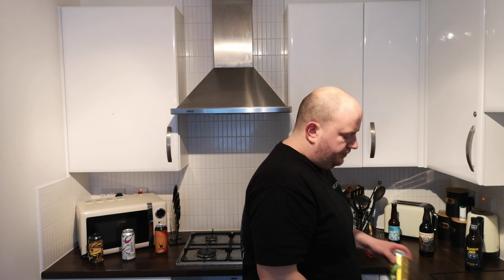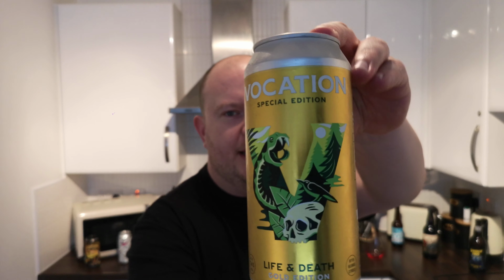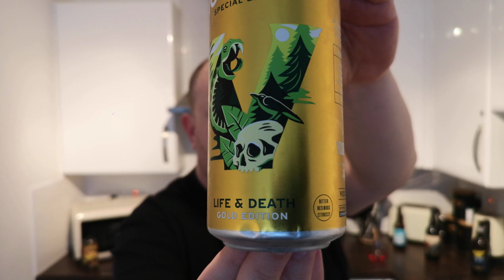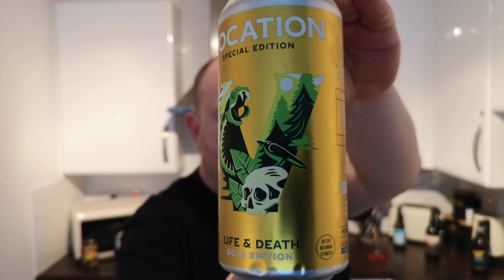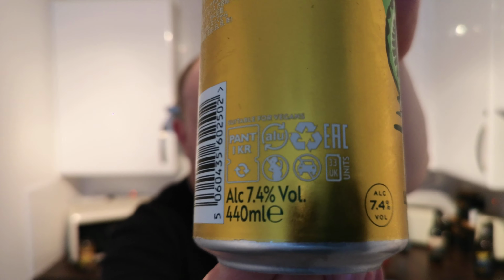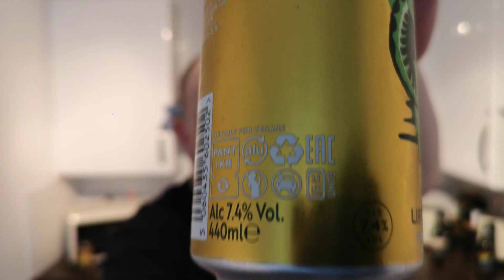So the third one, and I was hoping maybe it might be a little bit higher on the ABV than it is, but we'll go with it anyway. I'm really looking forward to this. So it's Vocation Brewery's Gold Edition of Life and Death in a 440 milliliter can, and it's coming in at 7.4% on the ABV. It's got the gold can wrap around it.